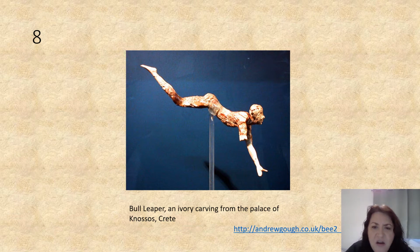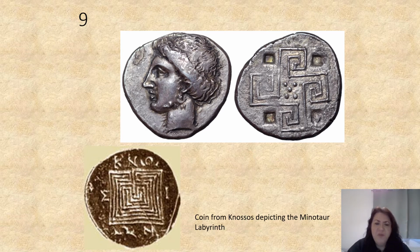We've got an ivory carving here, and it tells us that this is from the Palace of Knossos in Crete, and it's a bull leaper. We had a bull leaper in one of those pictures. Do you remember in that fresco? Some coins here. These coins are from Knossos. I keep hearing that city. Do you remember it was on the island of Crete, depicting the Minotaur Labyrinth. Now we're starting to get somewhere. Do you think you can guess which myth it is yet? Can you see the labyrinth in the coin?